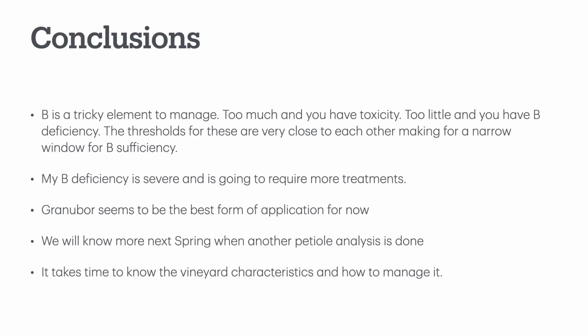So what are my boron treatment conclusions? Boron is a tricky element to manage. Too much and you have toxicity, too little and you have boron deficiency. The thresholds for these are very close to each other, which makes for a very narrow window for boron sufficiency. It's apparent that my boron deficiency is severe based on the symptoms that occurred from last year and this year, with the intervenal chlorosis and stunted growth last year, and now, for the first time growing grape clusters, seeing the abortion on the grape clusters.